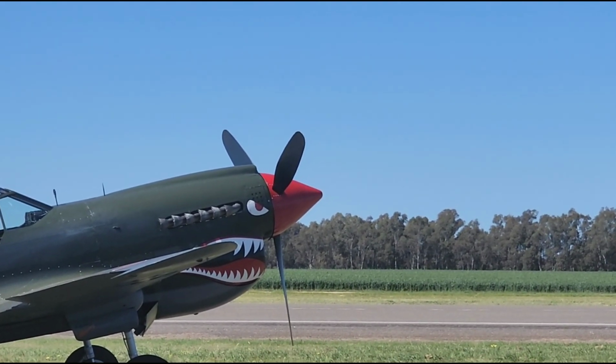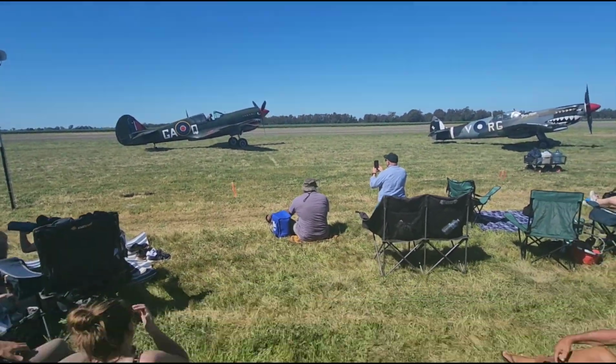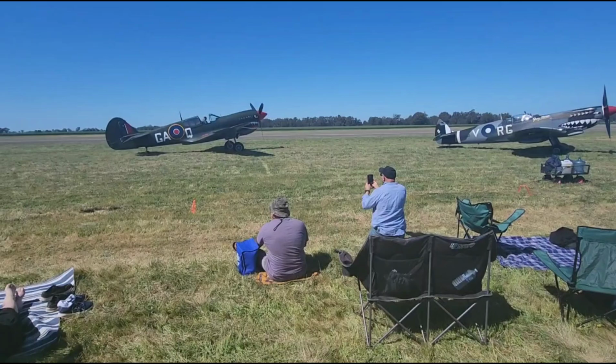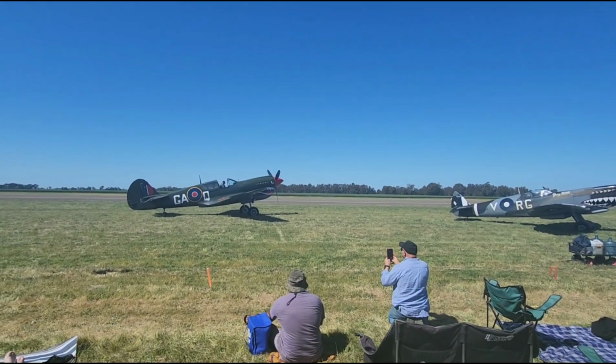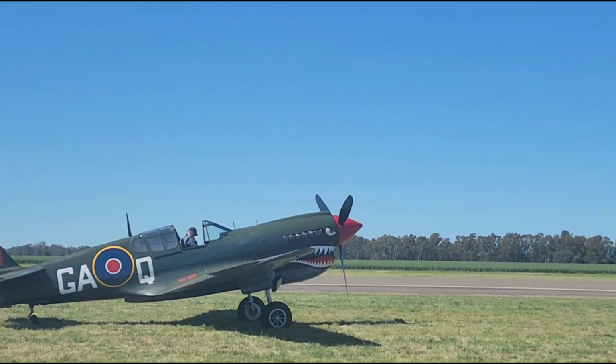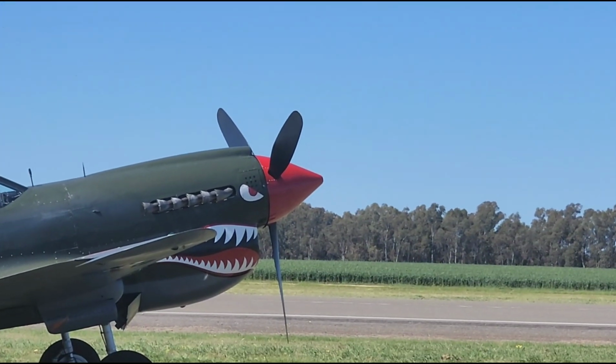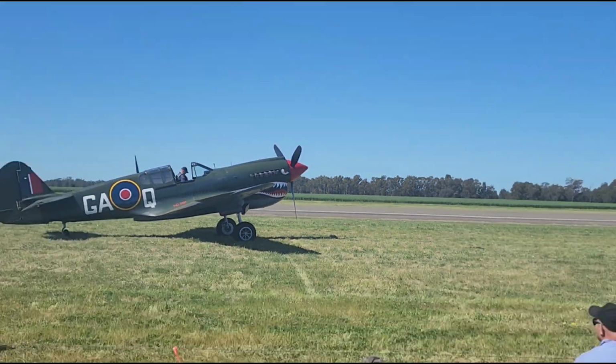All those aircraft that we've just seen take off look very similar apart from their colours, but there are huge differences between the Commonwealth Aircraft Corporation built Wirraway and the North American Aviation built T6, or Harvard as it was known to the Commonwealth countries.